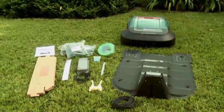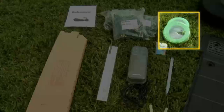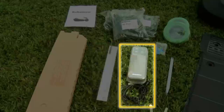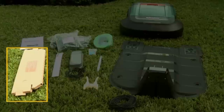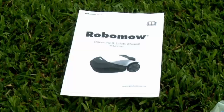Everything you need to set up Robomow on your lawn is in the box. Base station, perimeter wire, pegs, Robo ruler, power box, metal pegs for the base station, narrow passage template, blade removal tool, and the operating and safety manual.